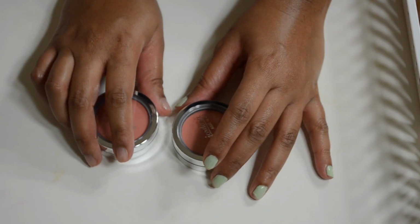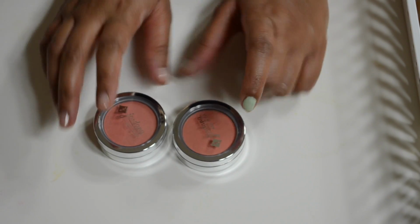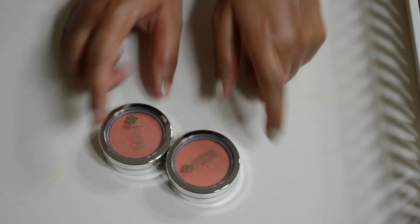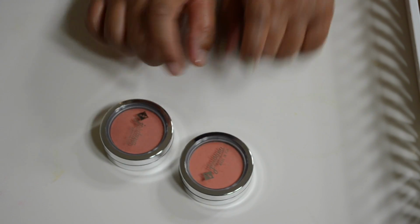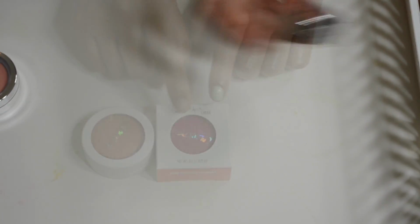Next I have two Jordana blushes, and these blushes are such a beautiful formula. I absolutely love them. I completely used one shade which is called Sandalwood, one of my favorite again, but I didn't repurchase. I went ahead and picked two other blushes, and this is Coral Sandy Beach and this is Touch of Pink, and these two look very similar, so I'm actually going to get rid of Touch of Pink and I'm going to keep Coral Sandy Beach.